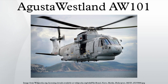In 2005, a team of AgustaWestland and Lockheed Martin was selected as the winners of the US VXX competition to replace the President's Marine I helicopters of the United States Marine Corps.